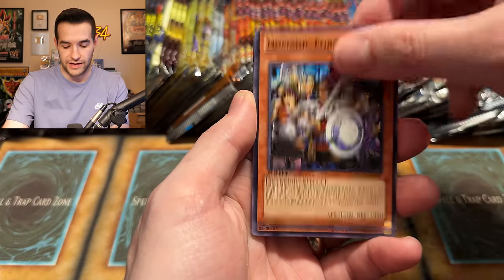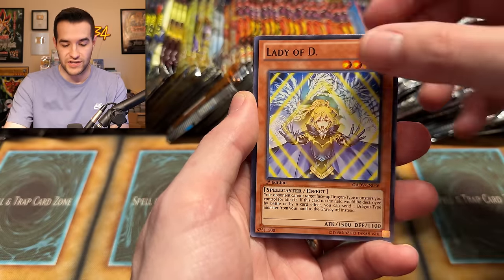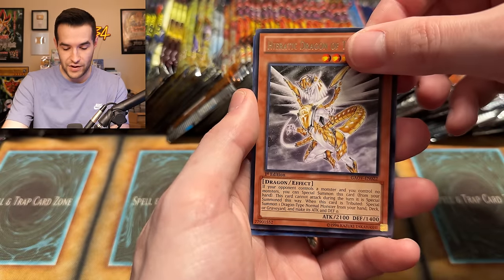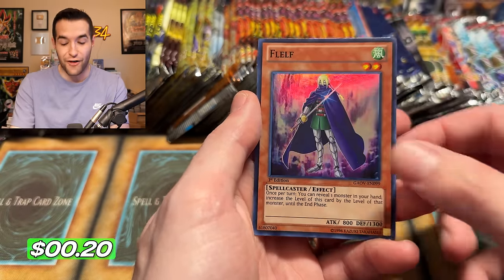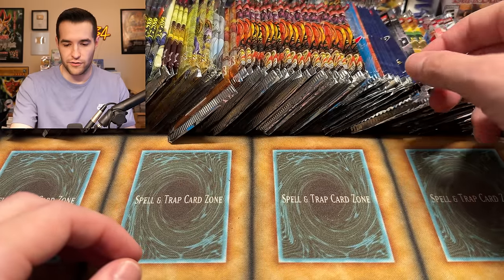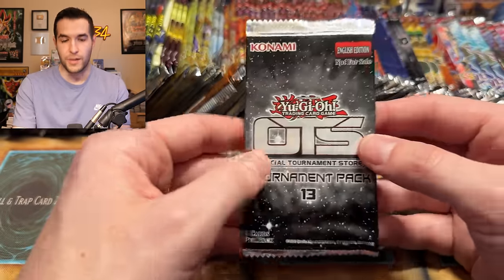Sealing Ceremony, come on, Galactic Overlord. This is your chance to really turn it around for Shadow Specters. You're going to help assist them. Lady of D for the seventh time. Very nice. We have Hieratic Dragon, and we have a Flelf. A little Flelf action. Super rare Flelf. That is kind of hilarious. I'm going to put the last two Legacy of the Valiant in the back part, so we don't have to worry, we're on to the back part at this point.